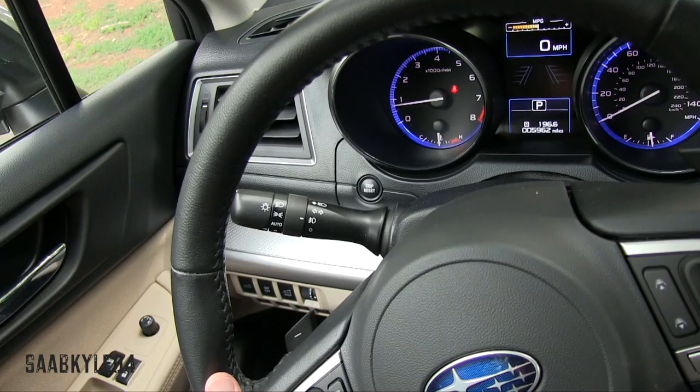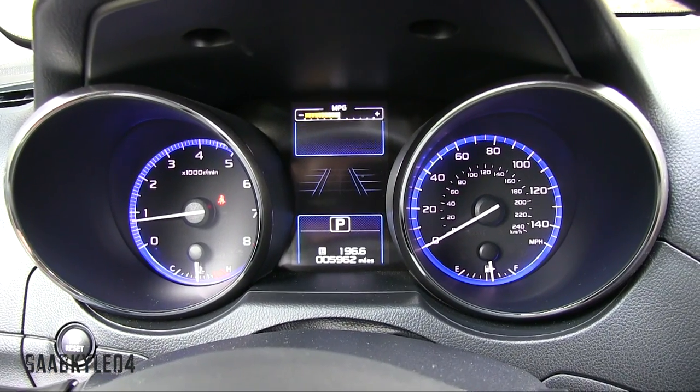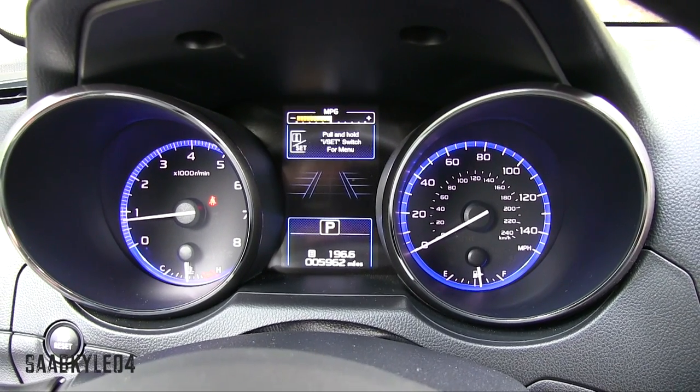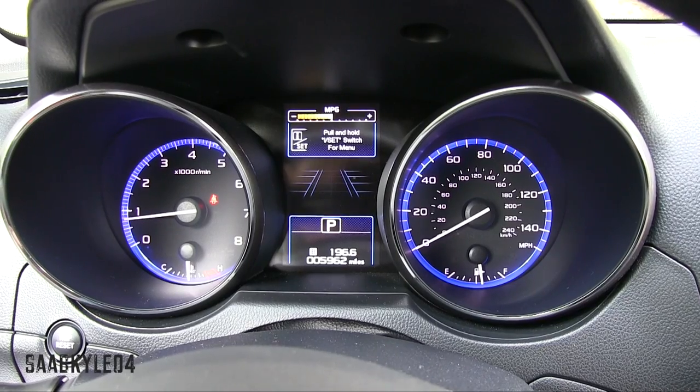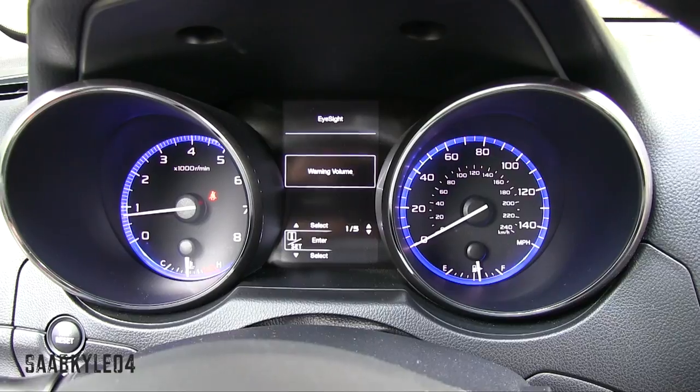All of your lighting and turn signals are to the left. The driver information is in the top of the LCD screen up there. Use the arrows to go up and down between trip and fuel information and a digital speed readout. And then you can pull up the main menu where you can adjust screen settings and the EyeSight system.